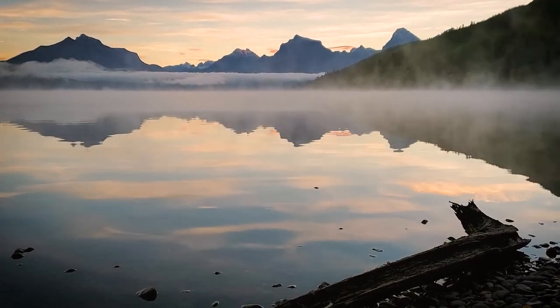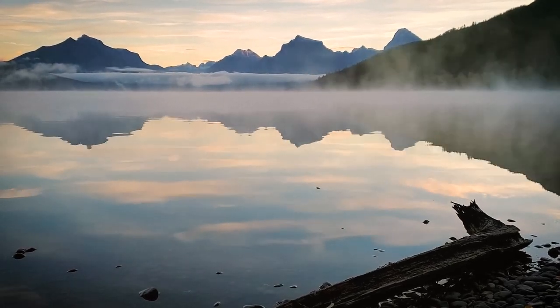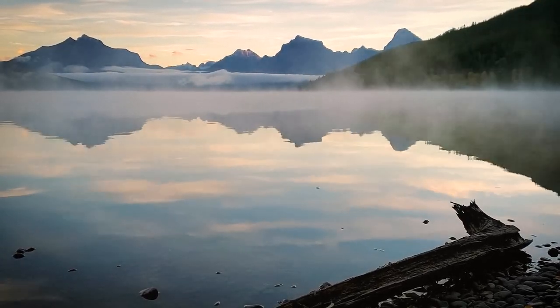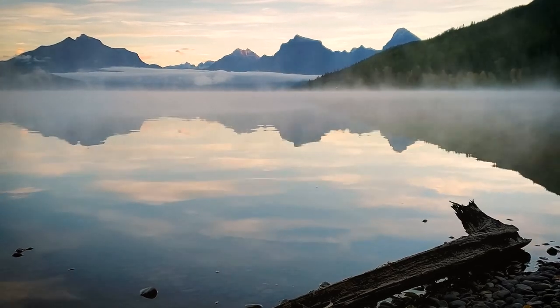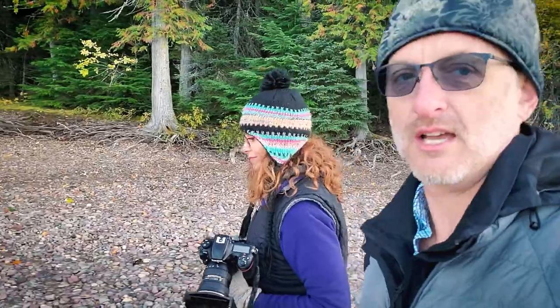So listen, I hope you've enjoyed the images. Really have enjoyed this little journey around Glacier for this morning. Lots more to come from Glacier, that's for sure. I'm overwhelmed with all of what there is to see.